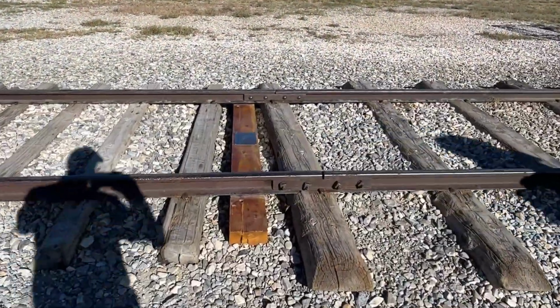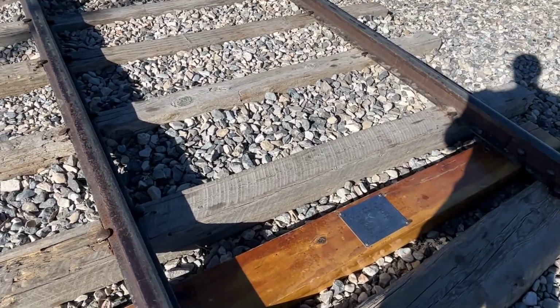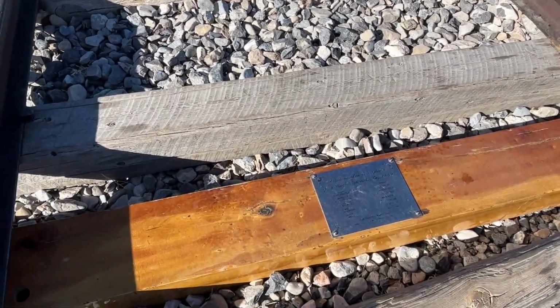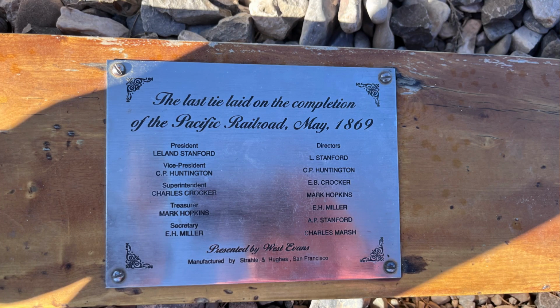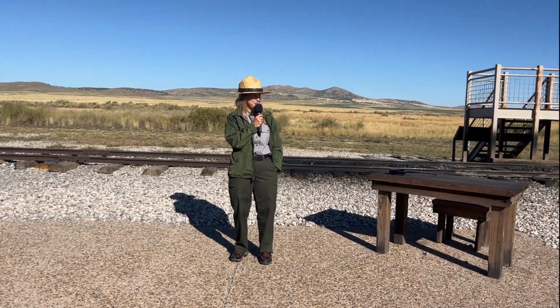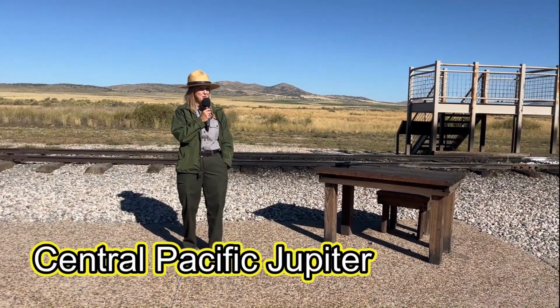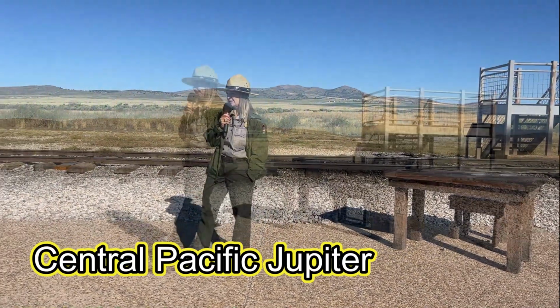While we're waiting for the train, we're waiting for the Jupiter to get here. This is the location of the actual spike in 1869. If you guys can see that plaque, I'll take a better picture of it. And you are here for the arrival of the locomotive Jupiter. Before we get started this morning, a couple of safety reminders for us.